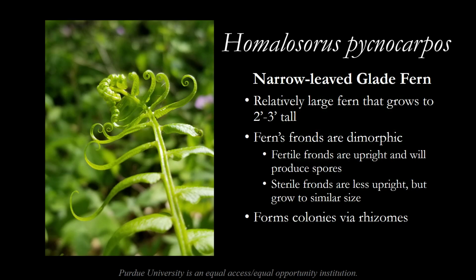We have a fern update. Homalosorus pycnocarpos, the narrow-leaved glade fern, started unfurling this week. This is a relatively large fern that grows 2 to 3 feet tall. This fern has fronds that are dimorphic. That means that there are fertile fronds and sterile fronds.